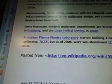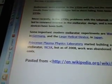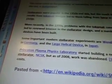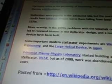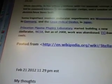Some important modern Stellarator experiments are Wendelstein 7X, which is what was featured here in Germany, and the Large Helical Device in Japan. I haven't looked at that one yet. And then the Princeton Plasma Physics Laboratory, I haven't seen that. They started building a new Stellarator, NCSX, but as of 2008, work was abandoned due to high costs. Oh, I didn't know that.